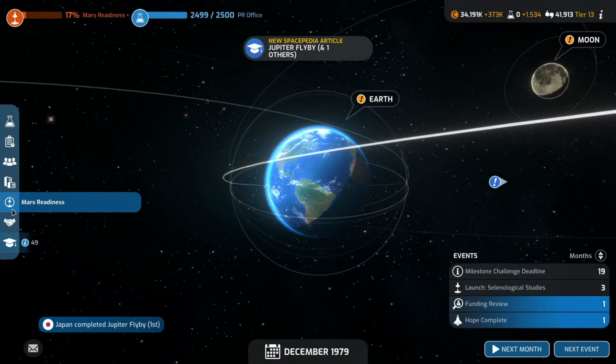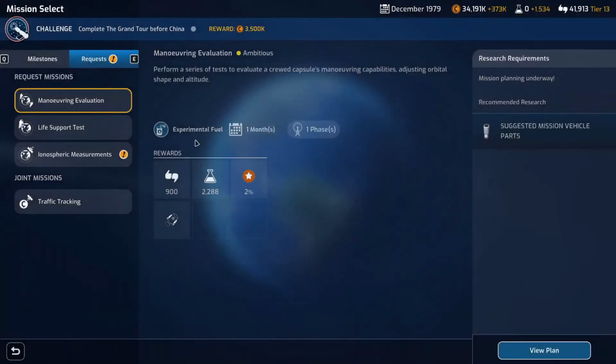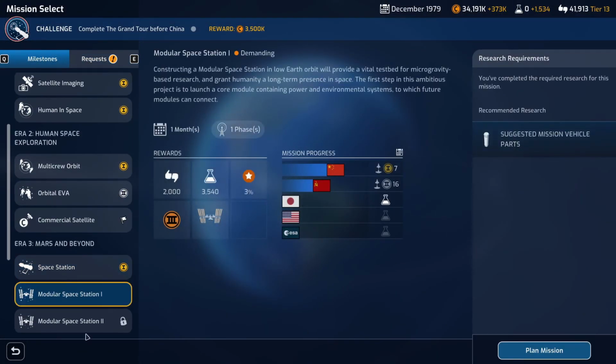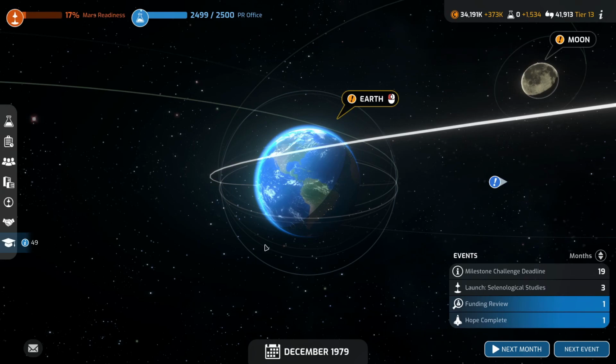Okay, so let's have a quick check of the Mars readiness. So we're at 17%. NASA's finally got some percentage there, and the rest of them about 12 to 13%, so pretty good. Okay. Yep, so it looks like we probably won't get on board of the module first off, but it's not a problem. But I say, I think on that note, that's the end of the Jupiter Flyby.